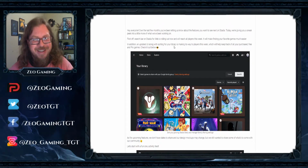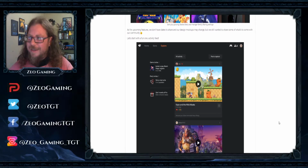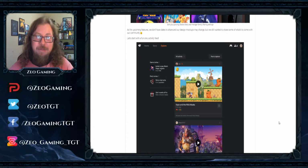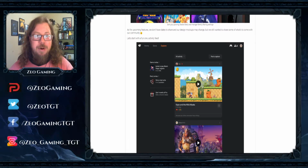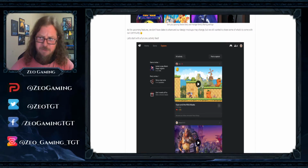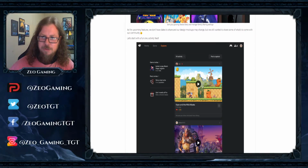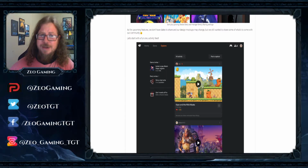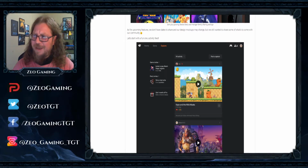Wait, what? I'm sorry, what? Let's see, library sorting wasn't even a thing? I chastise Epic because their launcher is still bare bones, right? Their entire front is bare bones compared to something like Steam. And they keep using the excuse, well, Steam's been around for a long time. And it's like, yeah, which means you can see what people want, use, and are used to. And instead of putting it in there, you're just choosing to ignore it? Not the best plan in the world.